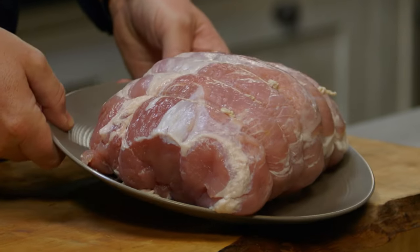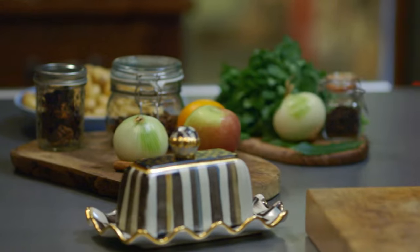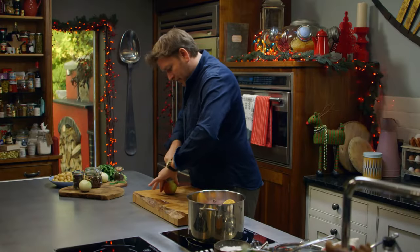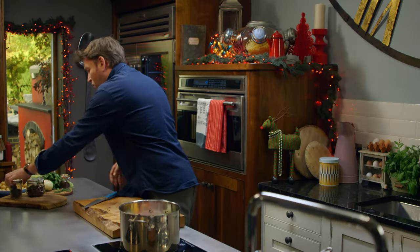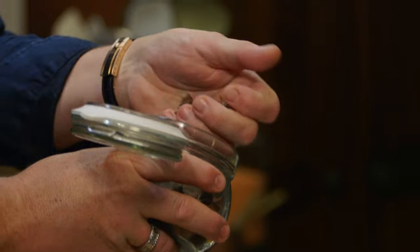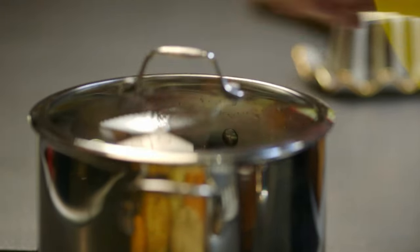My gammon joint has been soaked in cold water overnight to remove any excess salt. So pop the ham straight into the pan, and then you can concentrate on the aromats. Some lemon, an orange, cinnamon stick, an apple, a little bit of onion, of course, and then to spice this up, just a touch of dry chilli. And then one thing that I absolutely love, star anise. This sort of aniseedy flavour, I think, works so well with the gammon. So I'm going to put a few bits of star anise in there. Cover the ham with cold water, put it on to boil, and let it gently simmer for 2 hours.